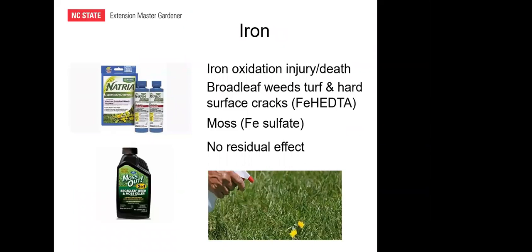Iron is an essential nutrient for plants, but in high levels, it can be absorbed into plant tissue and will cause what's called iron oxidation injury and death of the tissue. And there are a couple of different iron products that are available. One is iron that is chelated with what is called HEDTA, and chelation with HEDTA helps keep the iron soluble in water, and it also increases iron uptake by the target plant and leads to its death.